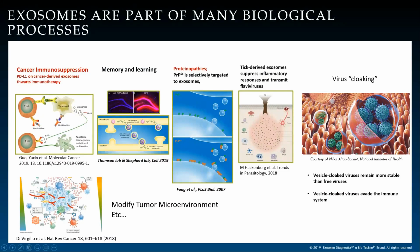But they also play a role in other biological processes. For example, it was recently shown that exosomes are part of memory and learning, where the ARC mRNA is encapsulated by ARC, like in a virus particle, and transported over to the target cell. And this is a critical component of the formation of synapses and memory. They're also part of proteinopathies. So prion proteins, for example, are selectively targeted to exosomes.